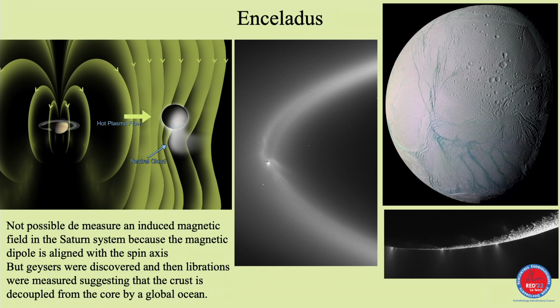Geysers were discovered, and when we found the geysers, we thought that there was only a pocket of water on the South Pole. We didn't think that there was a global ocean on Enceladus. But by measuring the location of points on Enceladus's surface, we were able to determine that there are librations of Enceladus, and the librations are due to the decoupling between the outer ice layer and the inner core. If there were no decoupling, we couldn't have found such large values for the librations.